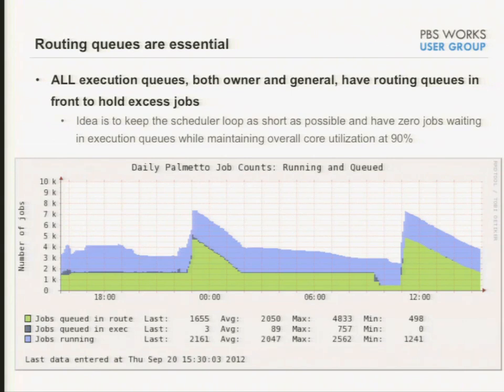One thing that we discovered, this was fairly recent: we did have a few routing queues that we implemented, but we're heavily using routing queues now. All execution queues, both owner and general, have a front-facing routing queue. The reason for that is that we noticed there were some delays in the preemption, and we discovered if you have a lot of waiting jobs in the execution queue that are waiting to run, that actually slows the scheduler loop. So if you keep those jobs that are waiting to run in a routing queue, the scheduling loop inside PBS runs much more efficiently. So we've changed all of our queues to have a front-facing routing queue for that reason.